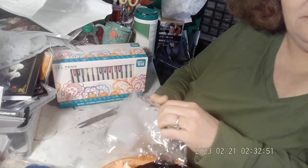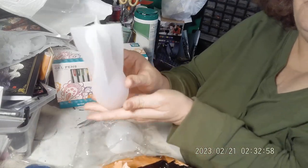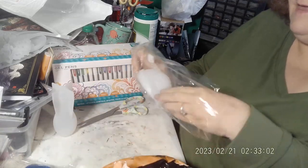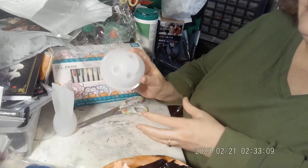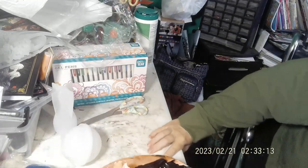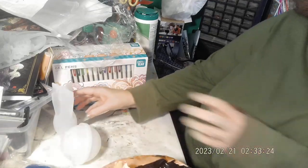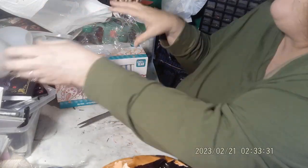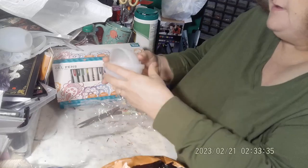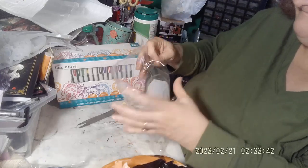And this is a bowling ball mold. You have to make all your little bowling pins, right? And this will be the ball. This mold set was $5.49, the bowling ball and bowling pin set. Let's try putting it back in a little sack for now. Try to keep it together and clean. That's cute.